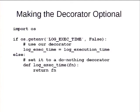Now, you can use this logging decorator all through your code and do a whole bunch of logging, which takes a whole bunch of time. And then you just don't set the environment variable. Without changing a line of code, you get it for free. The logging goes away.